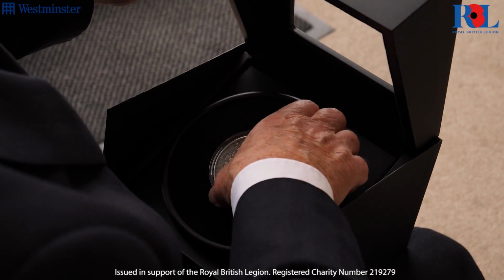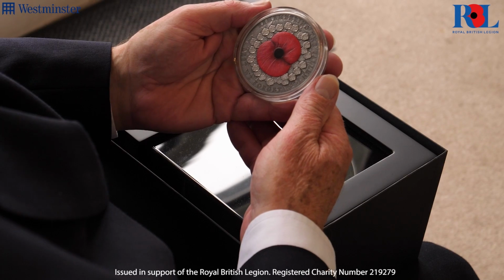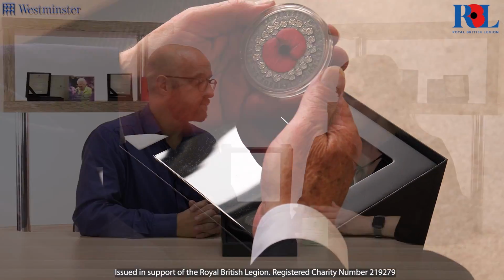Absolutely. And I mean, there's going to be loads of people who remember the Falklands, only 40 years ago, that something like this would mean something extra special to you, or if you knew someone that served in the Falklands, and obviously RBL doing that work with any kind of veterans, it's something really special this year. It is, and again, with every one that we sell, a donation goes to the Royal British Legion, so definitely worth your time. Yeah. So some incredible new coin releases in the last 2 weeks.